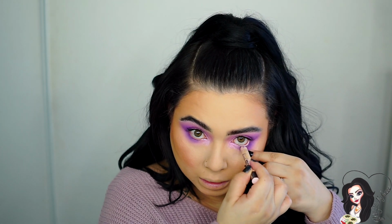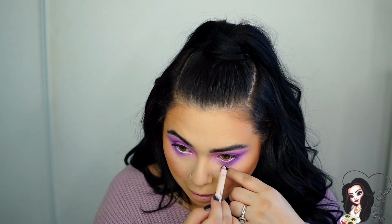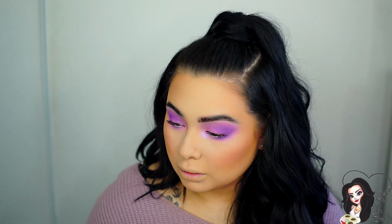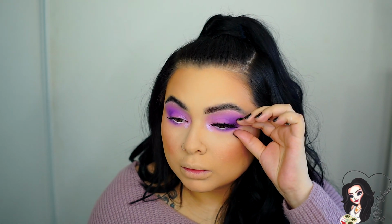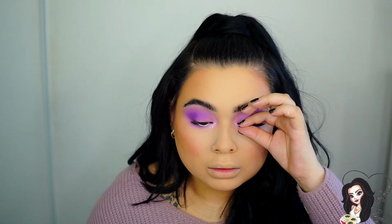So I'm going to apply a little bit of this pencil from Benefit. I think it's an old pencil because I tried looking for you guys and I couldn't find it. So I have this one and a new one. Then I'm just going to curl my lashes just to lift them up a little bit because, you know, I don't want them to just be blah. And then retouch anything that I feel needs to be retouched.